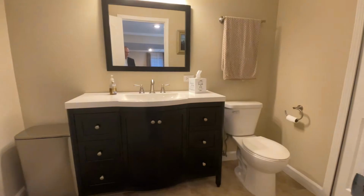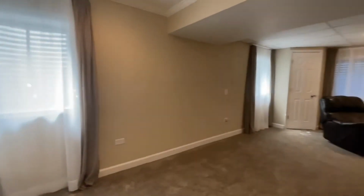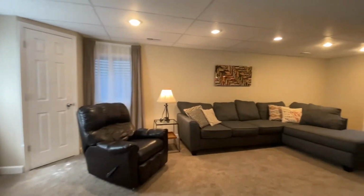And again, here's the other half bath. So again, guys, this house has two full bathrooms upstairs, a half bath, and then a half bath down here in the basement. Like I said, fully finished, really nice.